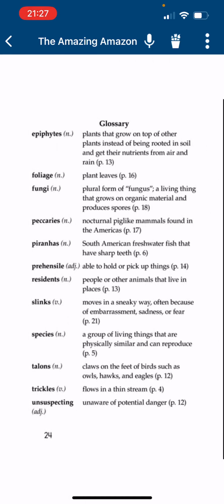So first we have the word epiphytes, meaning plants that grow on top of other plants instead of being rooted in soil, and get their nutrients from air and rain. Foliage is where a plant lives. Fungi is the plural form of fungus, a living thing that grows on organic material and produces spores. Peccaries are nocturnal pig-like mammals found in the Americas. Piranhas are South American freshwater fish that have sharp teeth.